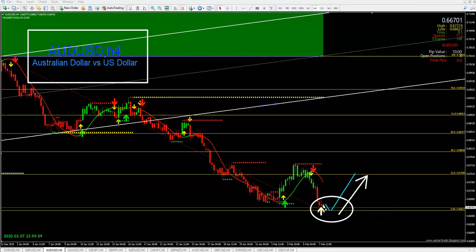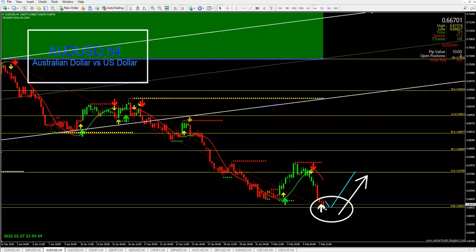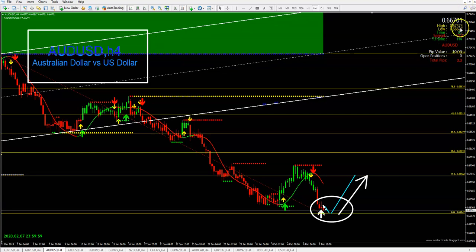But what is the overall trend of this trade? Let me check. The overall market is bearish on Australian dollar versus US dollar. But in this formation here, we're looking for a triple arrow pullback. So you need to learn to grab between how many pips? Right, 20 to 40 pips. That's exactly what I'm looking for.